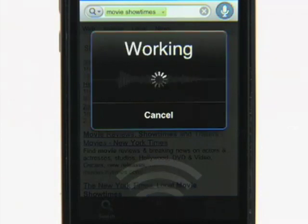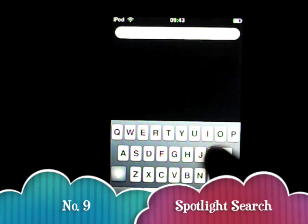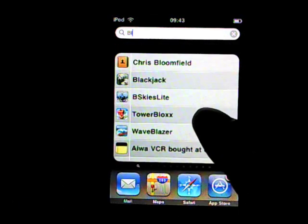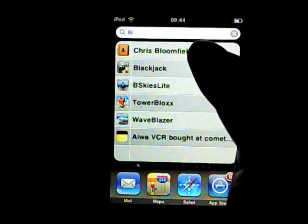At number 9, Kev's cheating slightly: Spotlight search from Apple. It's built in. This allows him to search quickly across everything on his iPhone. You can control both what it searches and in what order. You can simply drag and drop the apps to the order you want them searched. This is Kev's most used feature and is accessed either by clicking the button once when on the first home screen or by swiping left from the first home screen.